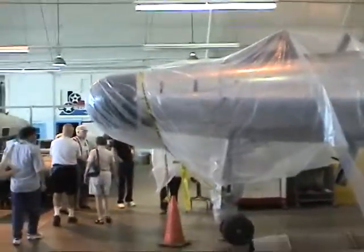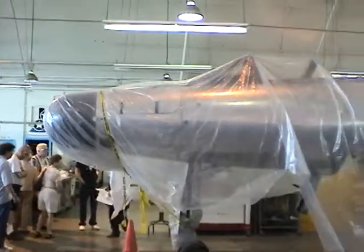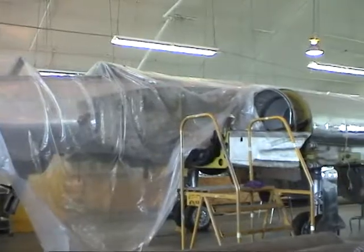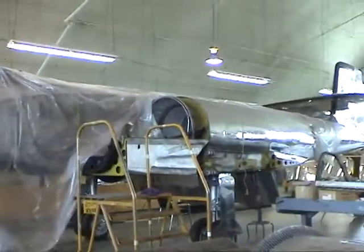Okay. An Avro CF-100 Canadian aircraft. Or you may say, why do we have a Canadian airplane in here? Why are we restoring it? Well, the mission of our museum is to use the things.